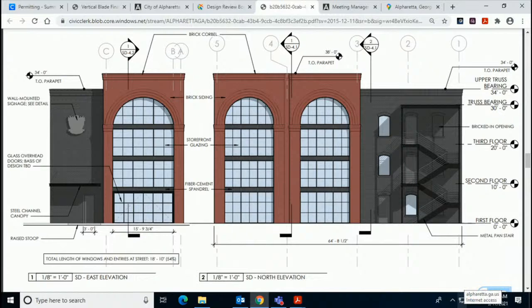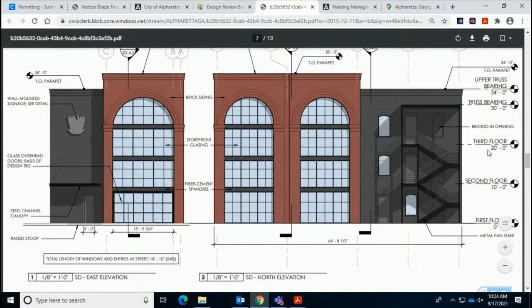And the main block where the car lifts are is the main expression, and the back of house office type areas are pushed back architecturally a little bit and painted out for a little contrast. So just tell me what's painted out? On the image on the left, this is the one facing Roswell. Okay, so it's all brick on this elevation. It's all brick.